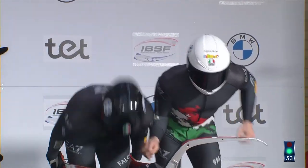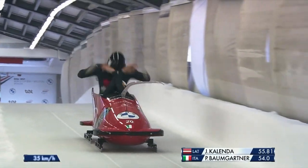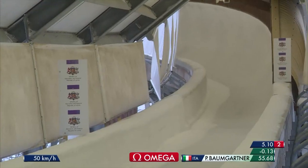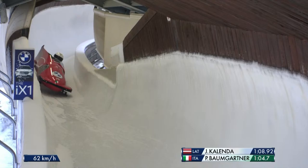Well, yesterday finished in a World Cup best, tying seventh place. His two best results have both come on this Sigulda track, five seasons apart. 5:10 getaway, and they started 5:10 in the first heat. Nice and smooth as he enters into corner two.